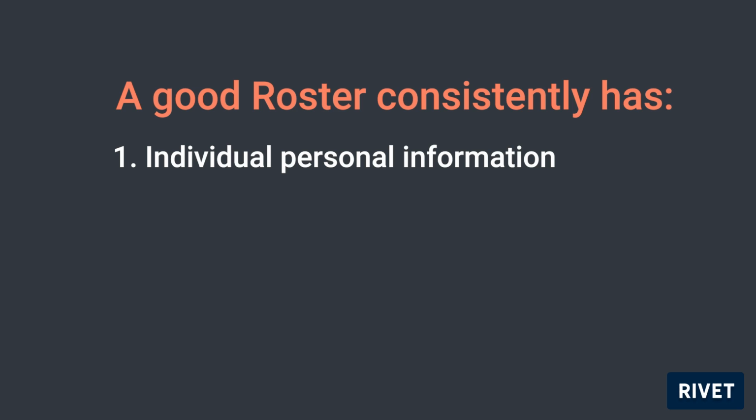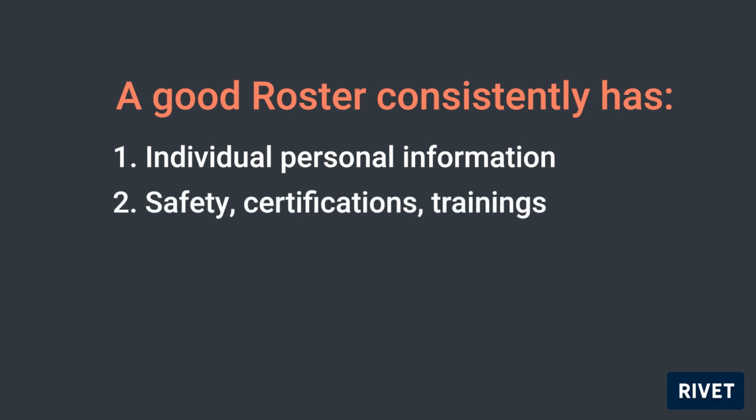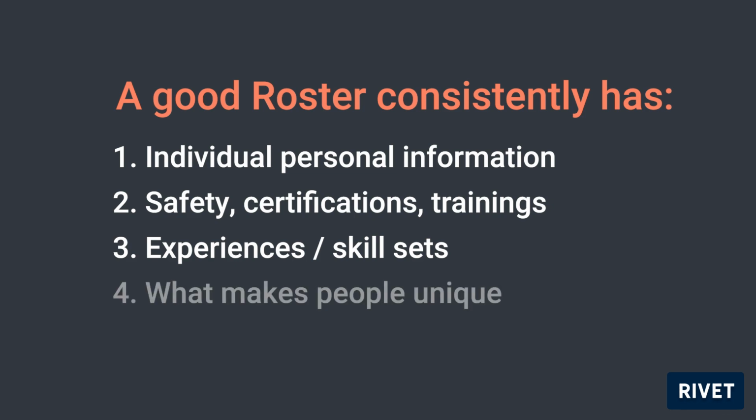It also deals with things like safety, certifications or trainings. Are they up to date? Is the documentation living behind them, etc.? It deals with things like experiences or skill sets. This person has done jobs like this in the past, or maybe this person is good at large conduit versus controls. And then it gets into this whole other side of what makes this person unique in other ways too.